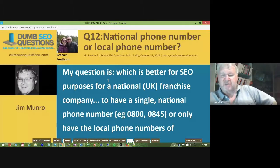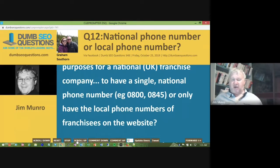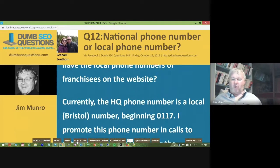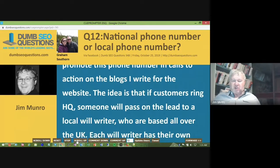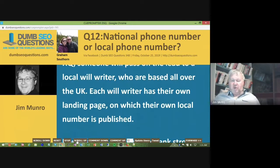This one from Graham Southorn: national phone number or local phone number? He said, my question is, which is better for SEO purposes for a national UK franchise company? To have a single national phone number, e.g. 0800 or 0845, or only have the local phone numbers of franchisees on the website? Currently, the HQ phone number is a local Bristol number beginning 0117. I promote this phone number in calls to action on the blogs I write for the website. The idea is that if customers ring HQ, someone will pass on the lead to a local will writer who are based all over the UK.